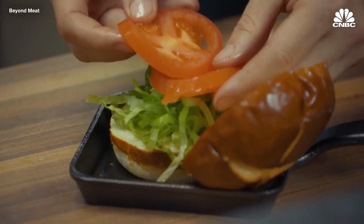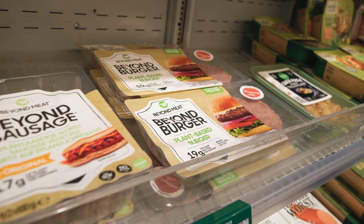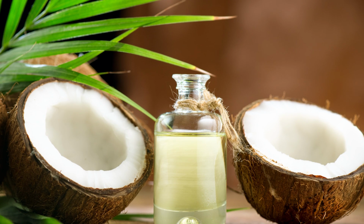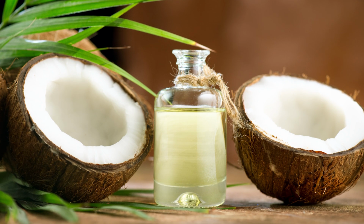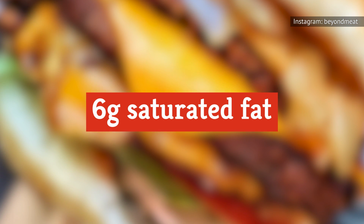This makes the act of cooking the Beyond Burger more similar to flipping actual beef patties, adding to the overall sensory experience from grocery store to kitchen to dinner plate. With the addition of coconut oil and cocoa butter, it's worth noting that the Beyond Burger isn't free of saturated fats. Its 6 grams of saturated fats are 30% of the daily recommended intake, which concerns some dietitians.